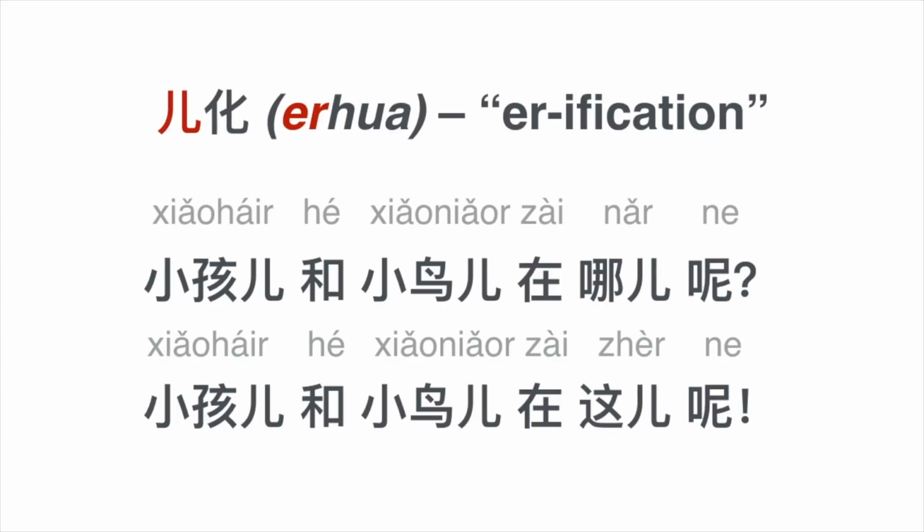And one more time. 小孩和小鸟在这儿呢? Very good.